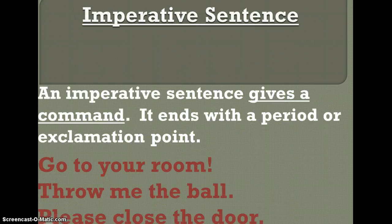And the last one is an imperative sentence. An imperative sentence gives a command. This can be tricky. It ends with a period or an exclamation point, depending on how it's being said. However, when you're reading, you're not going to know how it's said. That's why we have to pay attention to punctuation.